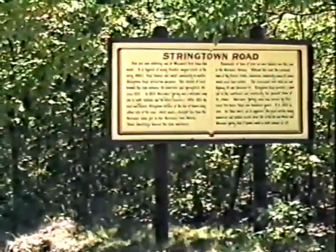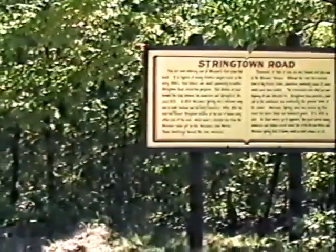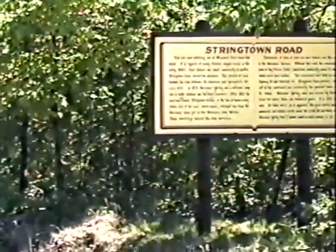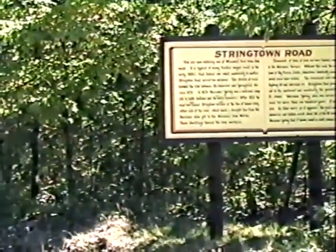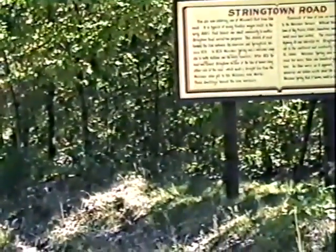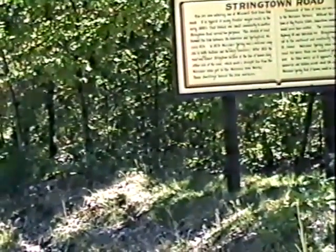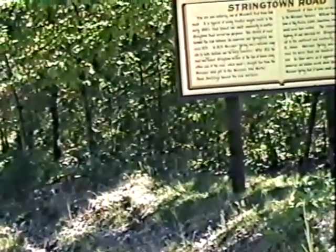It says, you are now entering one of Missouri's first trans-link roads. It is typical of many of the frontier wagon roads in the early 1800s that linked one small community to another. Stringtown Road served 2 purposes. This stretch of road formed the link between St. Genevieve and Springfield, Missouri in 1824.